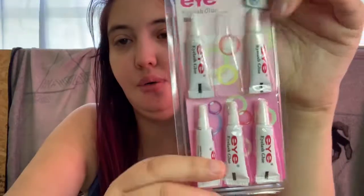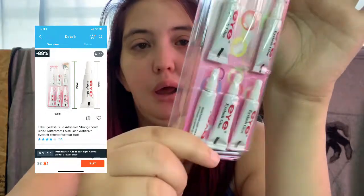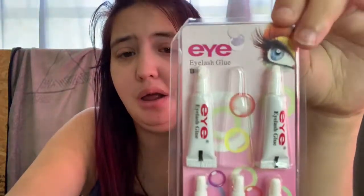But yeah, and then I bought a glue that comes with the lashes, and it's a glue like if you buy it at Walgreens or Walmart. It's the black one, not the white one. I prefer the white one.